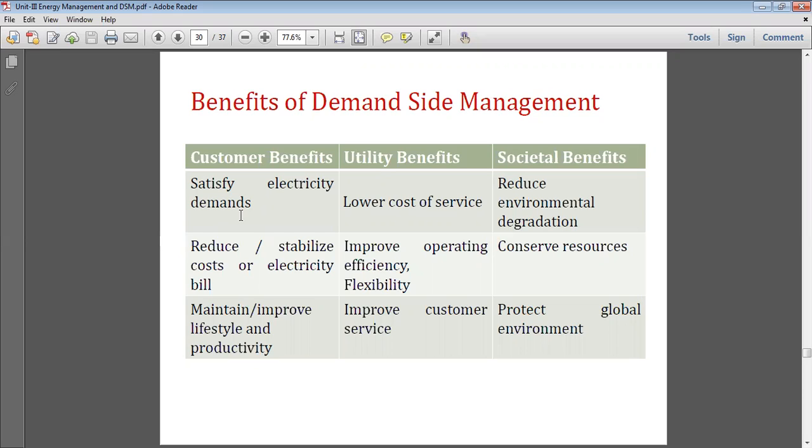Now, the societal benefits are that it reduces environmental degradation. We found that if you do energy conservation, energy management or demand side management, definitely we can avoid the additional installation of power plants. When there is no additional installation of power plant, we are effectively utilizing the existing infrastructure. Definitely it will reduce the degradation of the environment. It means we do not want to erect one more plant, there is no acquisition of land, isn't it? There is no construction of dam, or we are not using any type of nuclear material or nuclear power plant which may damage or pose hazards. So it is a benefit for the environment.